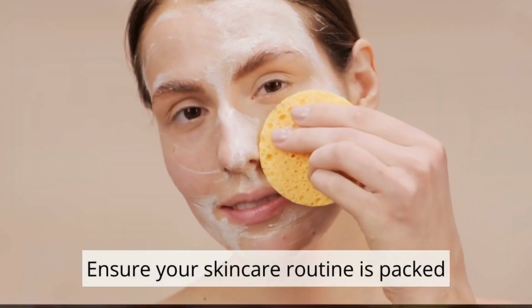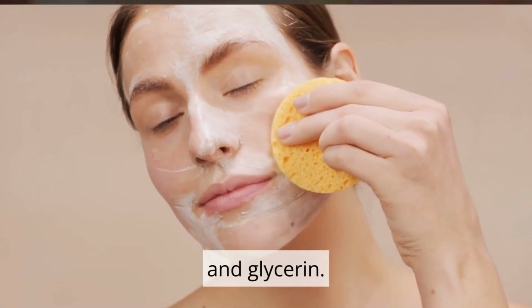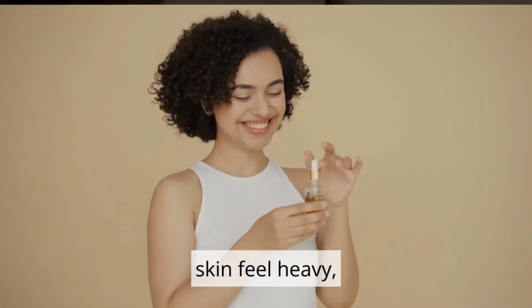Hydration is key. Rainy days might give the illusion of cool weather, but the humidity can lead to dehydration. Ensure your skincare routine is packed with hydrating elements like hyaluronic acid and glycerin. A lightweight, water-based moisturizer will lock in the moisture without making your skin feel heavy.